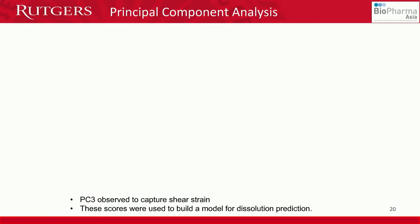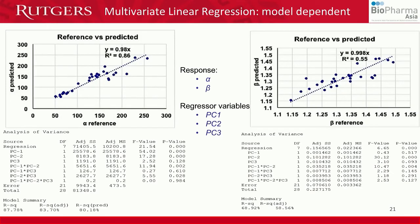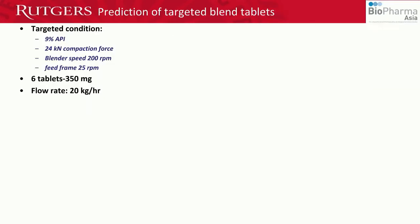So my next step was, now we know the way our dissolution profiles look, and we know how our NIR data looks. The next step was to take these responses alpha and beta, which were extracted from the dissolution profiles by the methodology that I explained earlier, and then use your PC1, PC2, and PC3 scores as your regressor variables. You build a multilinear regression to predict each of these. So once I have nice predictive equations for my alpha and betas, my next step is then to predict the dissolution profile for an unknown tablet.